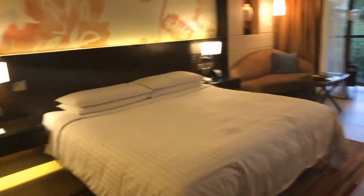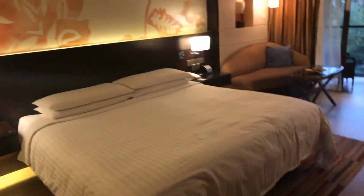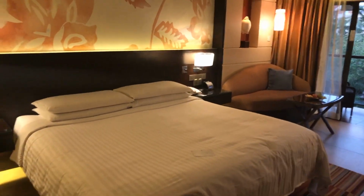And that's it really. Some big mirrors. Another big mirror just there. There you go. Hello. And then a nice closet here. Wardrobe. Ironing board, slippers, safe, and plenty of space to hang your clothes. So there you go. This is the JW Marriott Resort and Spa in Goa.